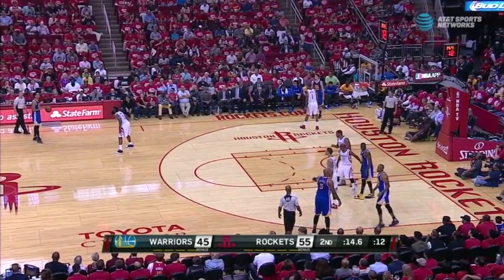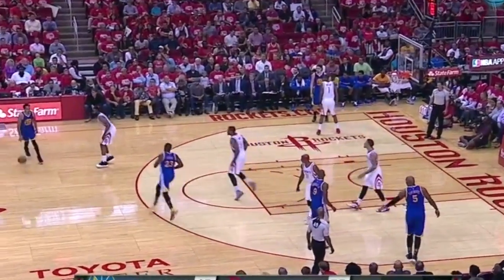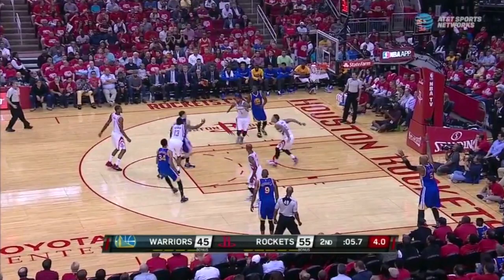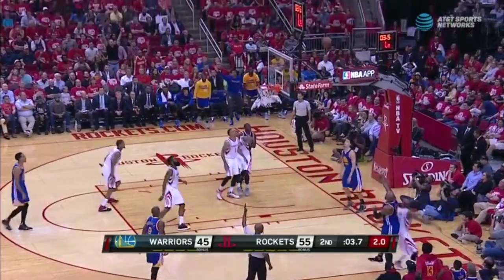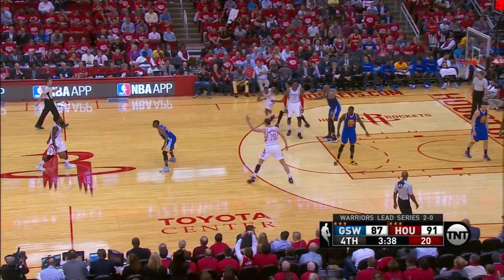JB Bickerstaff went small with Beasley at the 5 to match up properly, and when Klay comes off the good pin down, Ariza is a step late and can't stop middle penetration. This correctly forces Beasley to rotate over. Terry is then responsible for the kick-out pass, but he's late, takes too many steps to get going, and Speights gets another three. Let's get to the end of this crazy exciting game.